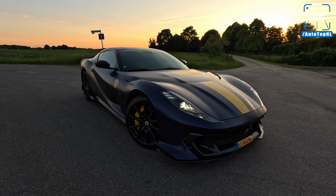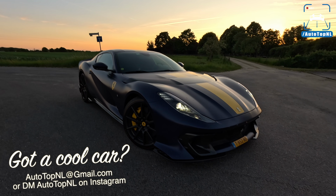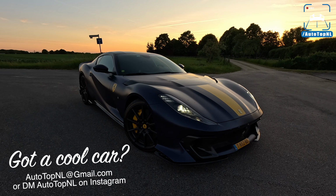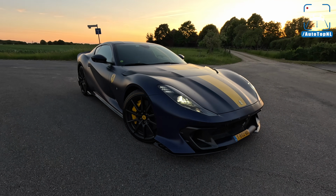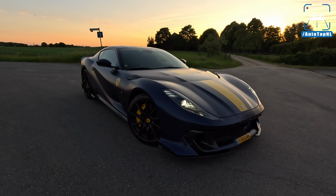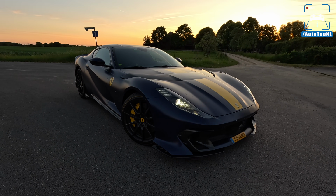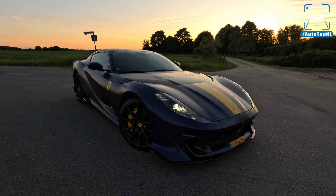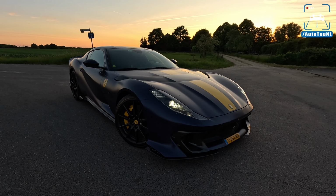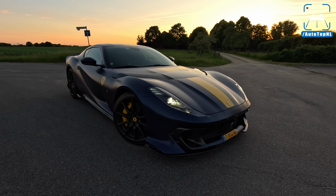This is incredible. The Ferrari 812 Competizione, which is the hardcore version of the 812 Superfast, which is already an incredible car. It's already crazy fast, super fast, very fast, and just gorgeous to look at, incredible to drive. But this is the hardcore version, and this is a very rare and expensive car.